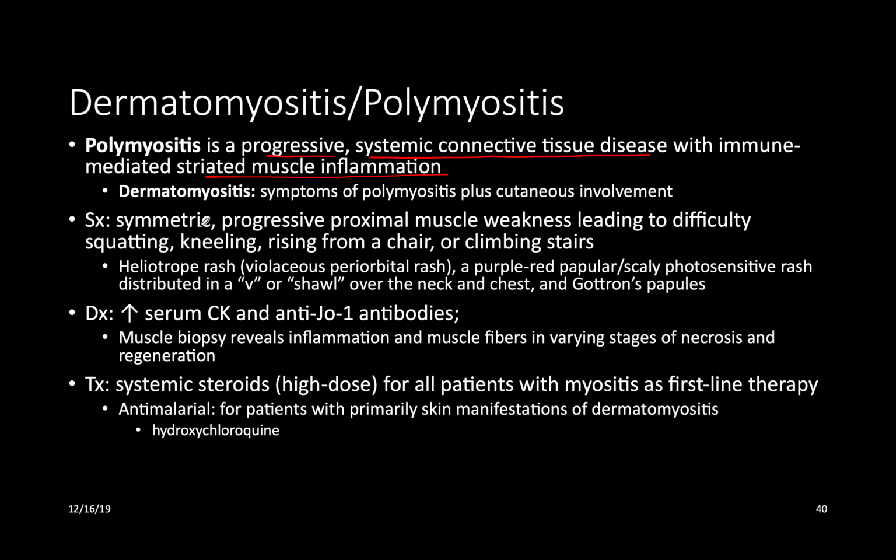So going back into what we see clinically: symmetric progressive proximal muscle weakness leading to difficulty squatting, kneeling, rising from a chair, climbing stairs, really anything that uses some of those big muscle groups is where your patients are going to have a lot of symptoms. You can also see difficulty brushing their hair, raising their arms above their head, because we have to use our delts and our lats for that. A lot of these symptoms are due to those large muscle groups.